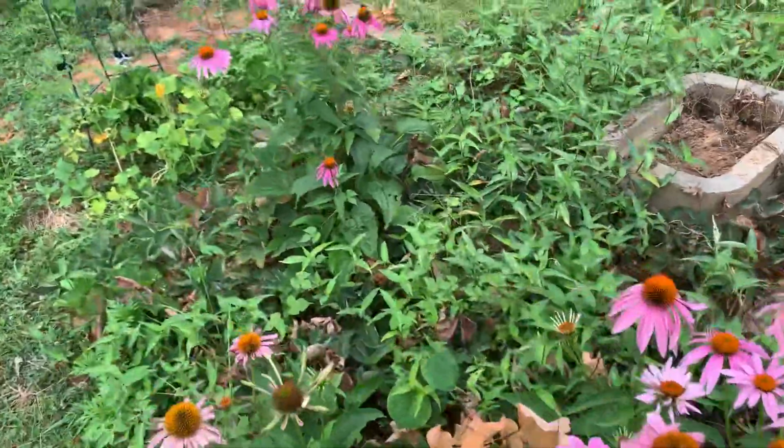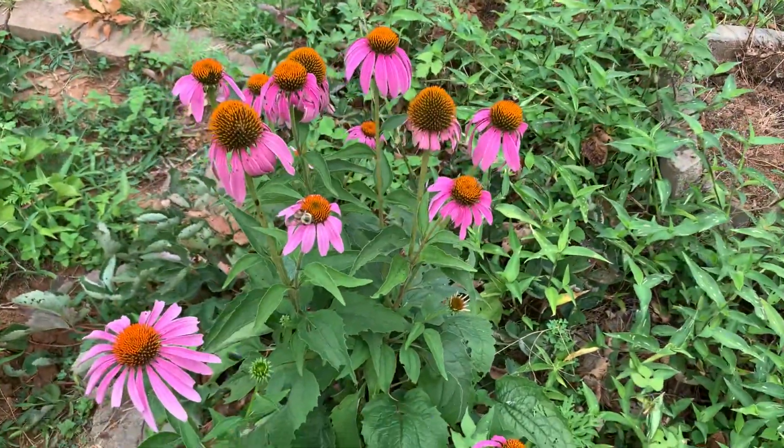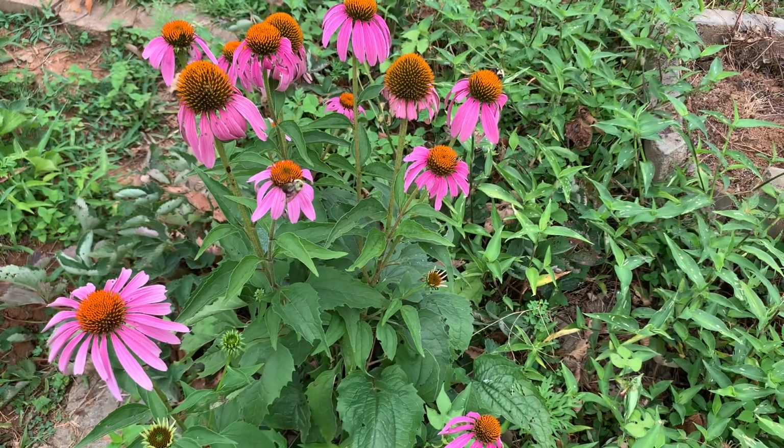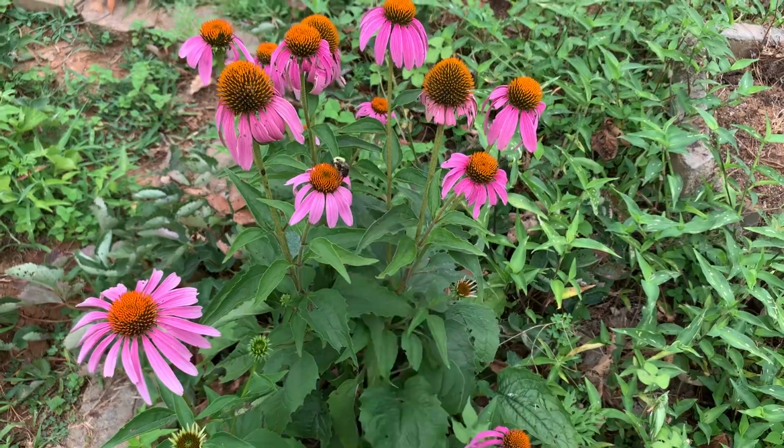Flowers, beautiful flowers. Oh, bumblebees. Bumble, bumble, bumble. Great big bumblebees. You are so cute, little bumblebee.